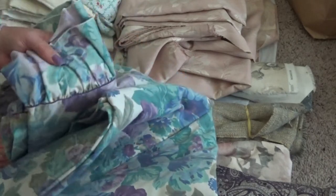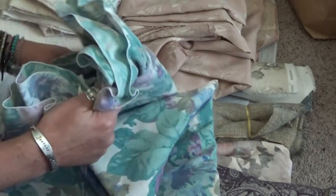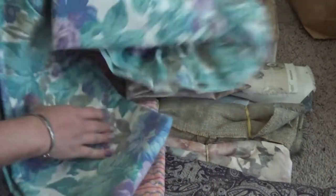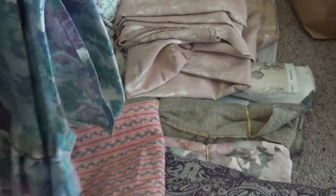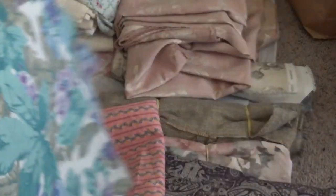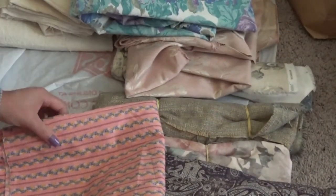And it has the ruffle right here on this side. You guys can see that. Okay, yeah, there's a ruffle. This one has a really pretty pattern. I mean, yes, there's purples in here, but I love the different tones of blues and kind of teal turquoise. I thought it was really pretty, so I thought you guys might enjoy that as well.